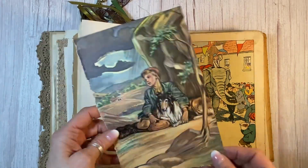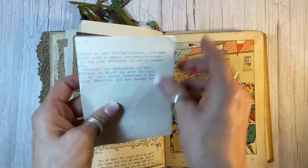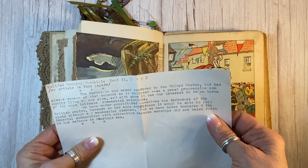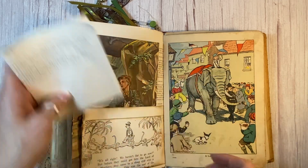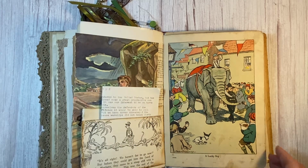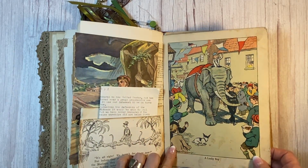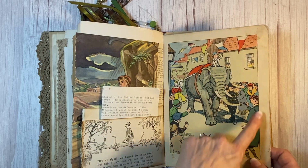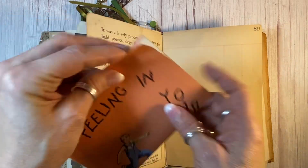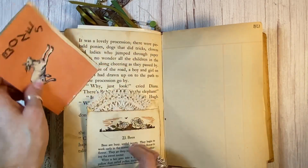This is a great plate out of a vintage Lassie book. And this is a hand-typed research paper here. Really interesting, from the Morning Chronicle. And then the pocket is from a vintage book here. I believe that's Dr. Dolittle, perhaps. This is from the 1920s, full color illustration here. A lucky boy riding on this elephant. It's really fun to look at all the details in this picture. There's a lot going on. Here is another page from a vintage book, A Feeling in Your Bones, paper on the back for journaling.